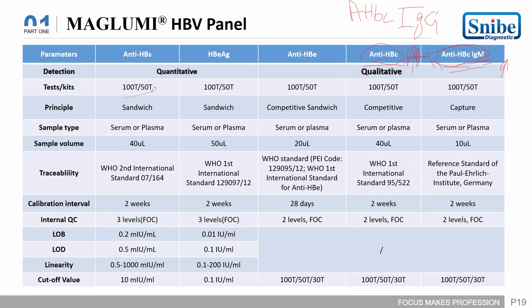We have the anti-HBs at 100 test and 50 test pack sizes across the board. We have a 150 pack size kit for the HBV panel. They are mostly quantitative assays based on the sandwich technique, while some are competitive, and the capture molecule is based on hepatitis B antibodies, core antibodies, and core IgM antibodies. If we talk about the sample, we have minimum sample volumes of 40 microliter, 50 microliter, 20 microliter, and 40 and 10 microliter.